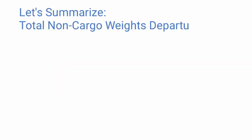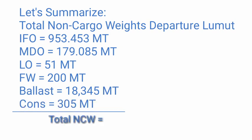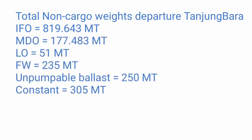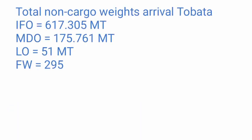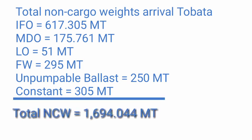Okay guys, so let's summarize. Total non-cargo weights departure Lumut is equal to 20,733.538 metric tons. Total non-cargo weights departure Tanjung Bara is equal to 1,838.126 metric tons. And total non-cargo weights arrival Tobata is equal to 1,694.044 metric tons.